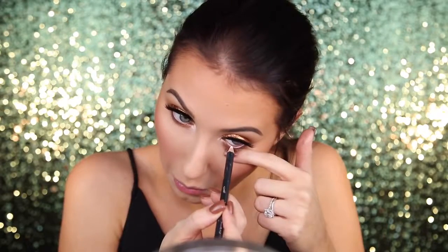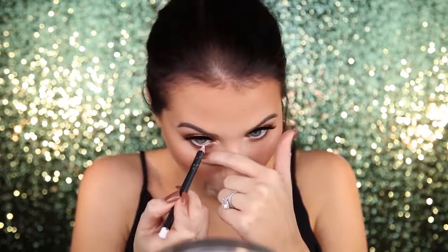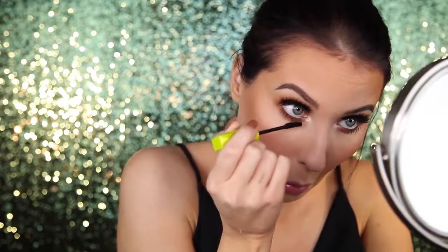And with that same definer brush that I used on the lower lash line earlier to put that chocolatey brown, I'm going to put it in the inner corner because I want kind of an all over bronzy gold effect. I'm using MAC Eye Kohl in the shade Fascinating to open up the eye. I'm going to apply that on the waterline. Then, of course, I'm going to put some mascara on my lower lashes.